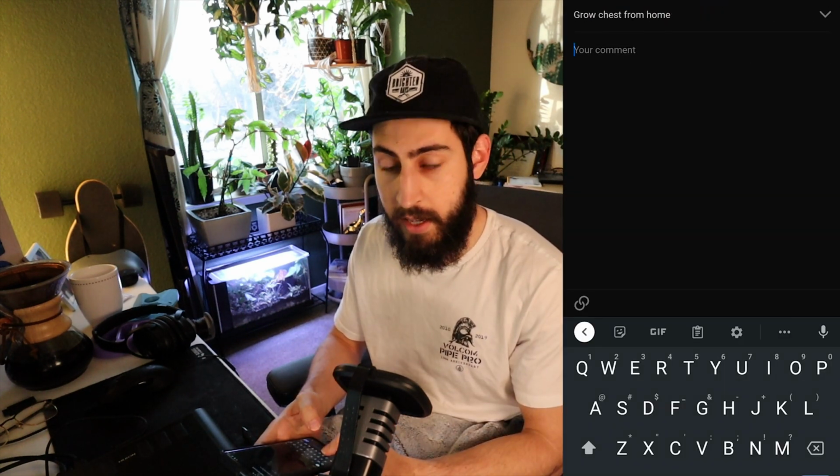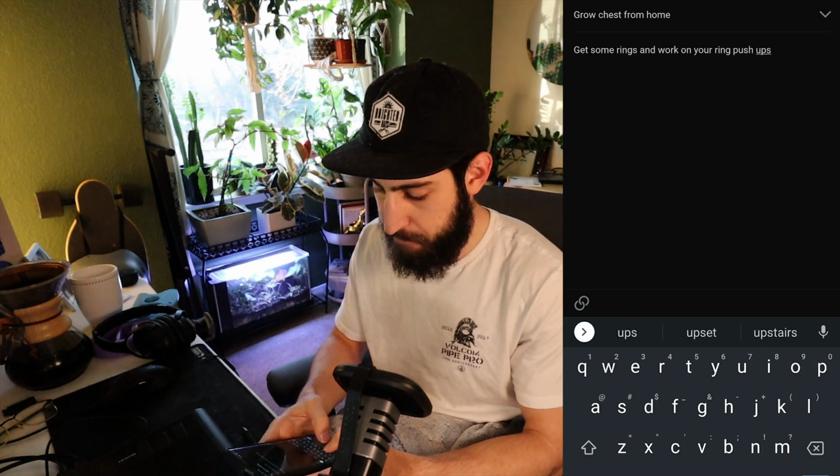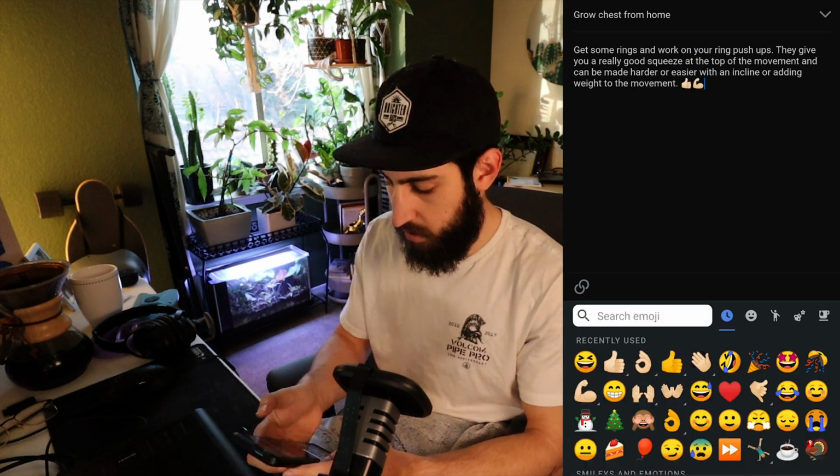So there is one thing that I love for chest development, and that is using rings for your push-ups. Something about getting that contraction at the top. It's similar to doing a fly, but it's at the end of your push-up. So you do that, just squeeze, gives you a really good chest pump, and it's also not super hard compared to the regular push-up, but not super easy. So I'm going to tell this guy, cool stuff.